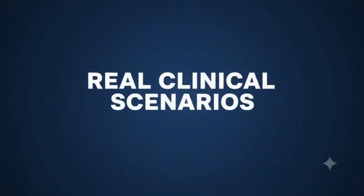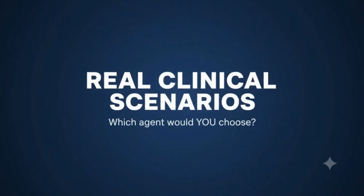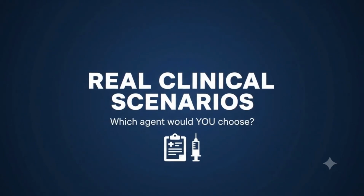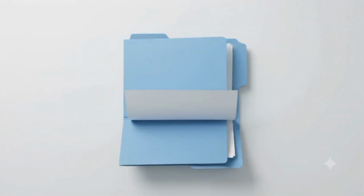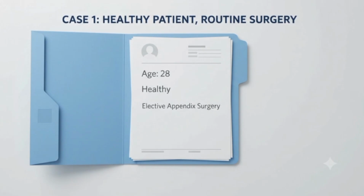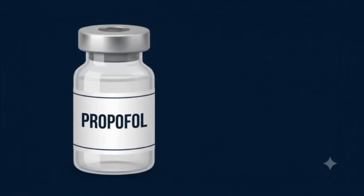Now let's apply our knowledge. Here are three real clinical scenarios. Which agent would you choose? Case 1. A healthy 28-year-old patient coming in for elective appendix surgery. What do we choose? Propofol.